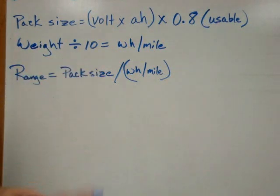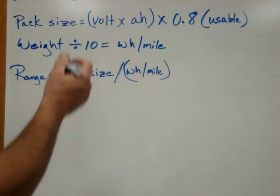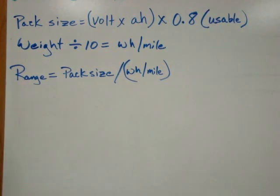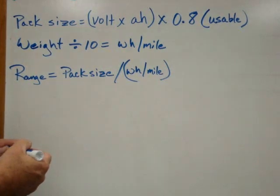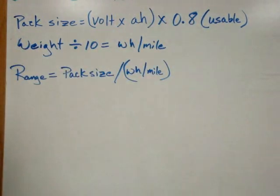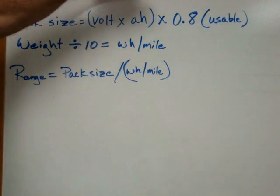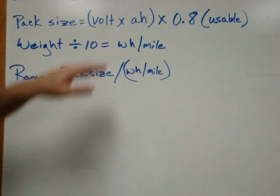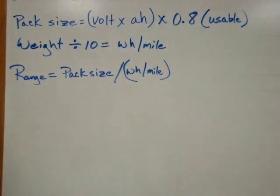One is, based on what you want to do, which is under the performance part here. If you want to have a freeway capable car that can travel on the freeway, then you're going to want to go with a 120 volt or greater battery pack. Less than that, they're just not really performance-wise freeway compatible. So the higher the voltage, the higher your top end will be. It also allows you to get a larger capacity pack. But the higher the voltage, the greater the number of cells.